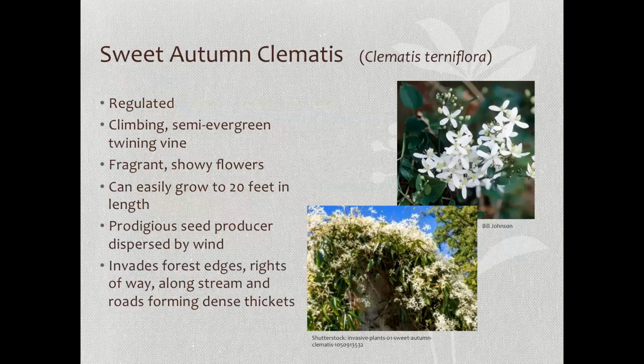It comes by its name naturally. It has these very fragrant, showy flowers. It's a climbing vine, and you can see what happens in that bottom picture, that it can really take off and grow up to 20 feet in length and produces lots of seeds, and those seeds are dispersed by the wind.